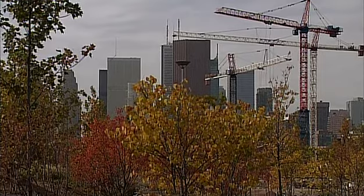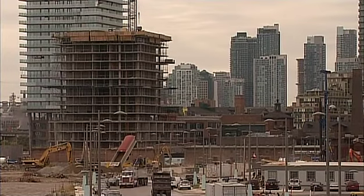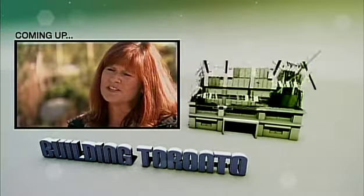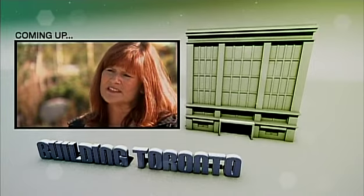The thing that the Pan Am Games has brought to the West Don Lands is it's accelerated development in this area by probably 5 to 10 years. Otherwise, we were looking at taking smaller parcels out to the private sector, chunk by chunk, and in this way we get a significant amount and the core of the West Don Lands built in a much shorter time frame. So we need to look at every space we can possibly use in a more creative way and do the most we can with what we have within the city itself.